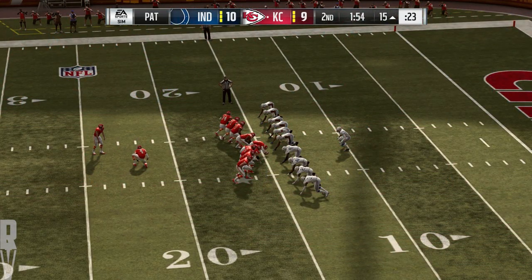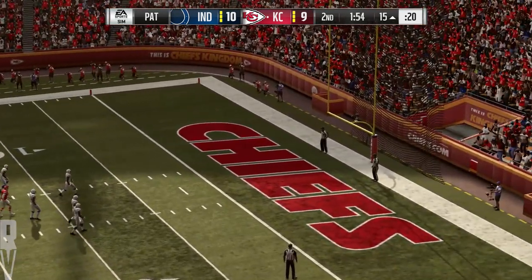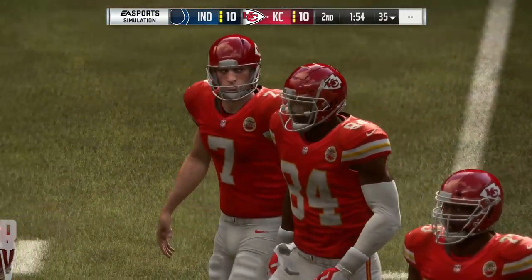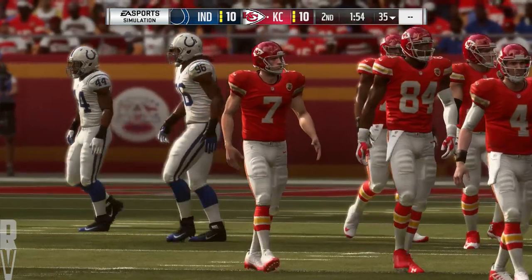We've seen the evolution of the wide receivers. They've gotten taller and taller, but they've retained their quickness and their speed. It's a lethal combination. Always good to have wide receivers with height. Extra point right down the middle, and we are even at 10 apiece.